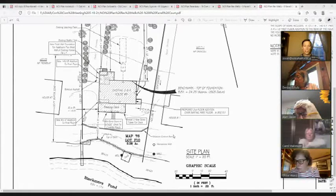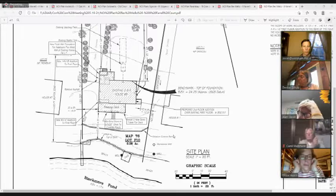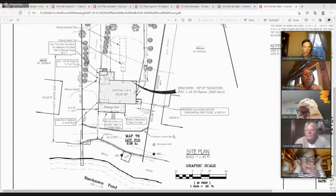But based on the revision that's in front of us right now, I would recommend the approval of the project with the standard order of conditions because all of the work is outside the 30-foot no activity zone in terms of any new additions to the house. Thank you. I forgot to ask if there's anybody on the line that will speak for this project. I apologize.